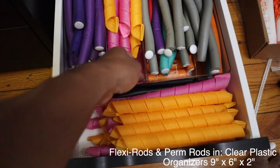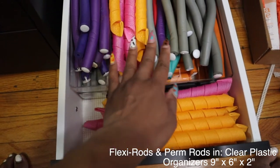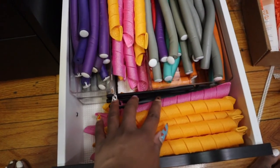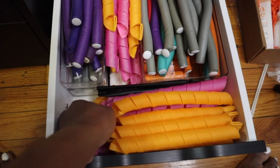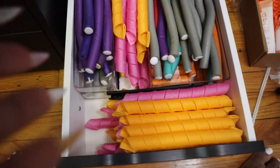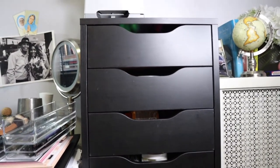The bottom one has my orange perm rods, since I do have a lot of orange perm rods. And then I put the rest of my flexi rods in here. And then I have my curl formers over here and over here. And then if I push this over, I still have a little space so I can see what I can do there. But that is basically how I organized my Alex 9. I'm absolutely in love with it, and it made me organize a lot.